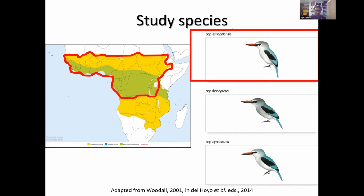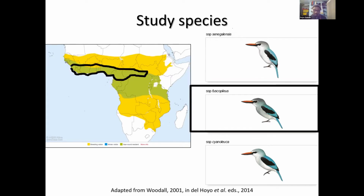So this is the range of the senegalensis subspecies, where the green area is where it is found to be resident all year round, and the yellow is where it migrates into seasonally and comes south, at least in the case of the senegalensis. You have the physiopelius, which is largely sedentary from what is available in the literature. It is not one of the migrants when we talk about woodland kingfishers.